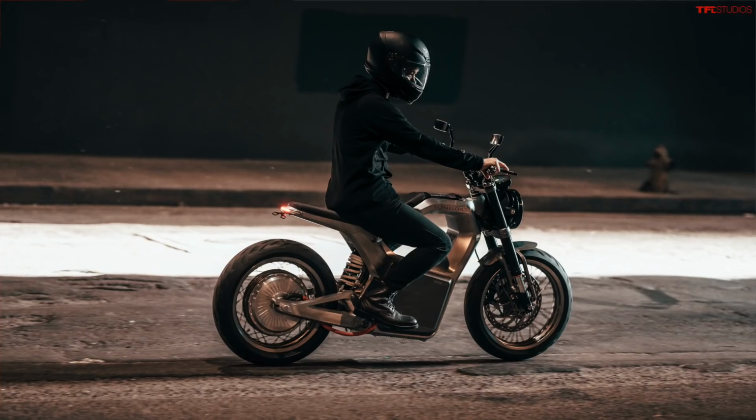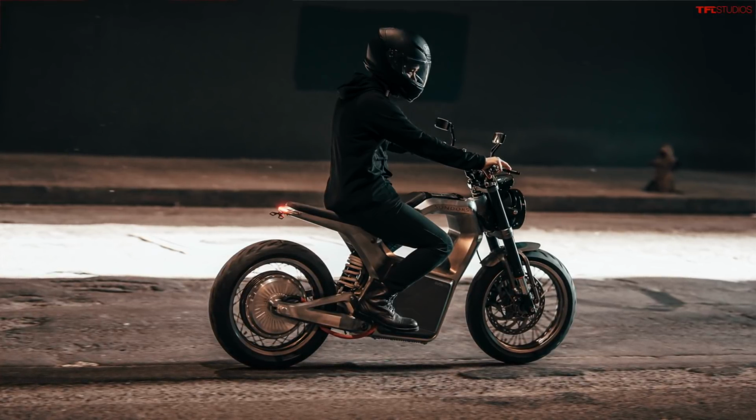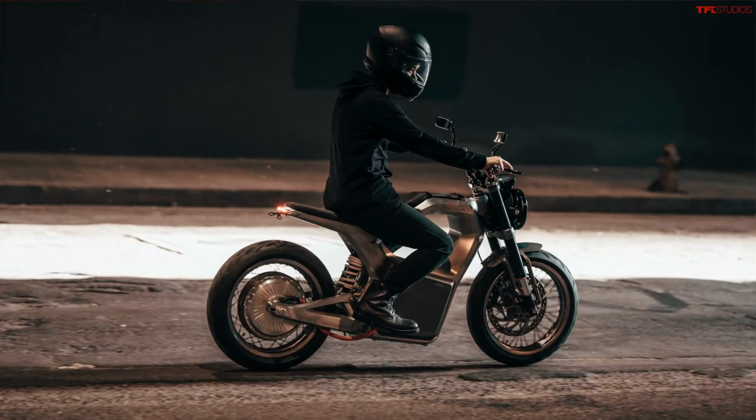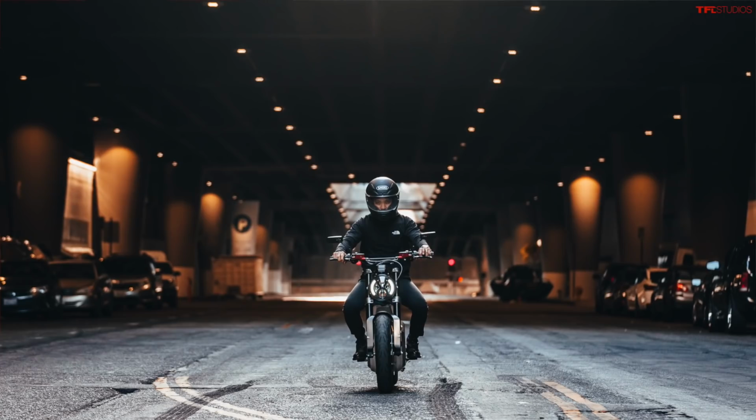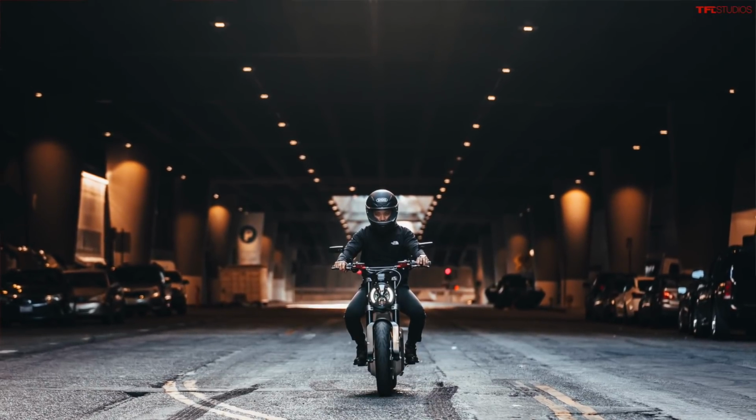So this is 8, and the LiveWire is 13.6. And while 13.6 is almost double 8 nominal kilowatt hours, this Sondors Metacycle weighing in at only about 200 pounds, that's less than half of the 549 pounds that the LiveWire weighs. So this amount of power output should be pretty potent in this small of a motorcycle.